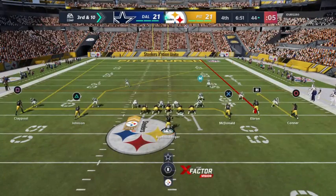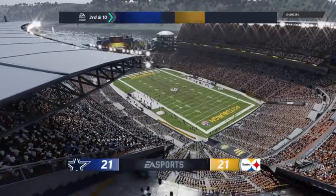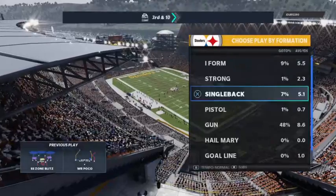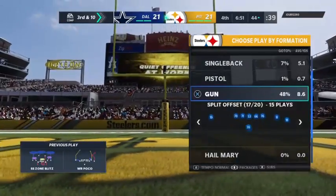Get that quarterback, D-line. Now the Cowboys going to burn the first of their timeouts. That'll leave them with two remaining. We'll be back after this.